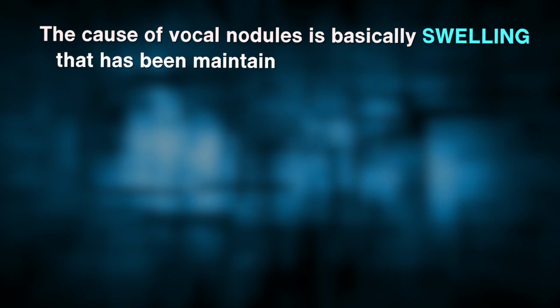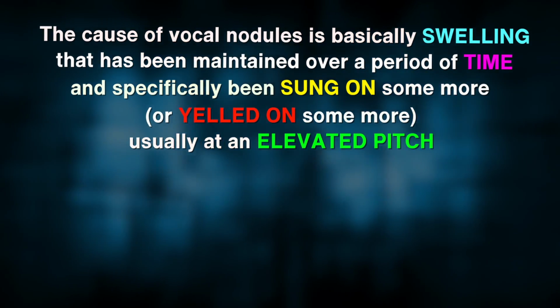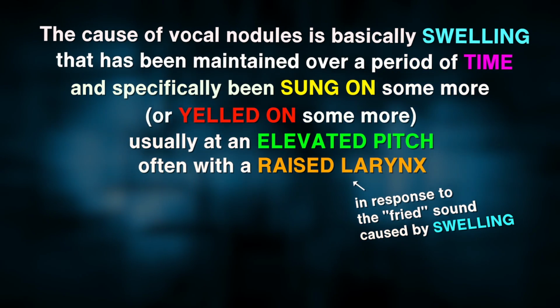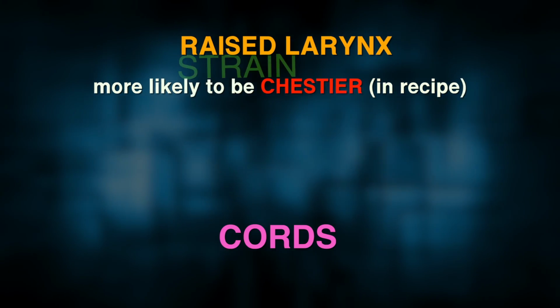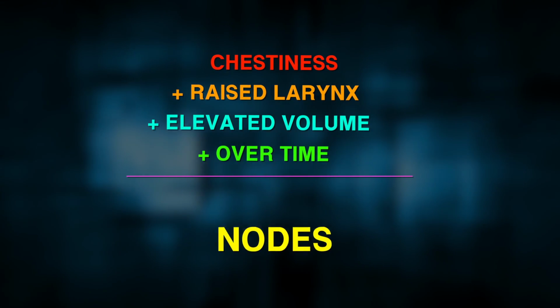The cause of vocal nodules is basically swelling that has been maintained over a period of time and specifically been sung on some more or yelled on some more, usually at an elevated pitch, often with a raised larynx. The raising of the larynx is usually in response to the fried sound that's becoming more common due to the swelling in that area. The raising of the larynx also makes it more likely that you're going to be chestier, which also puts more strain on the cords. So chestiness, usually with a raised larynx, and usually in tandem with an elevated volume, maintained over a long period of time, is the perfect recipe for nodes.